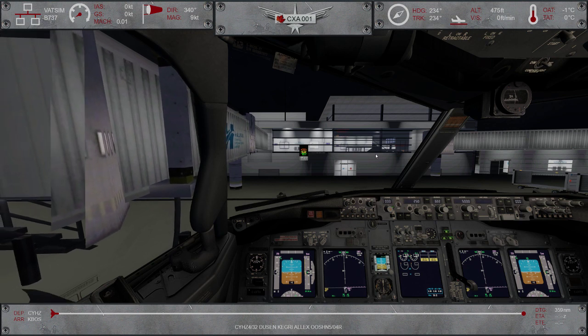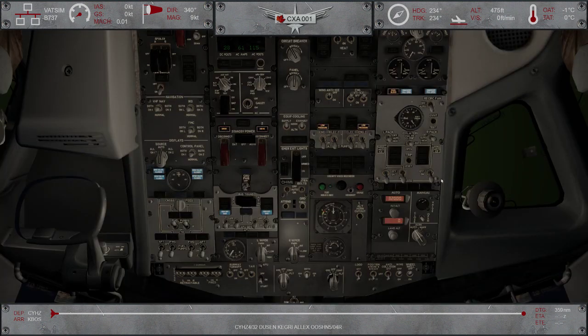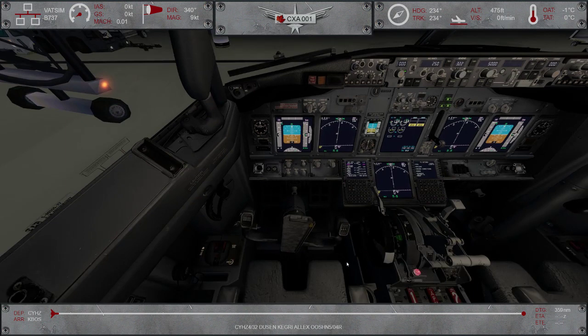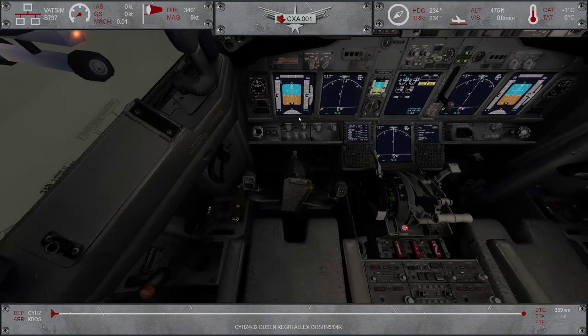Canadian Express 029. When airborne, contact Halifax Terminal on 119.2. Winds are 360 at 9 knots. Cleared for takeoff runway 05. Roger, 119.2, clear for takeoff 05, Canadian Express 19, thank you.